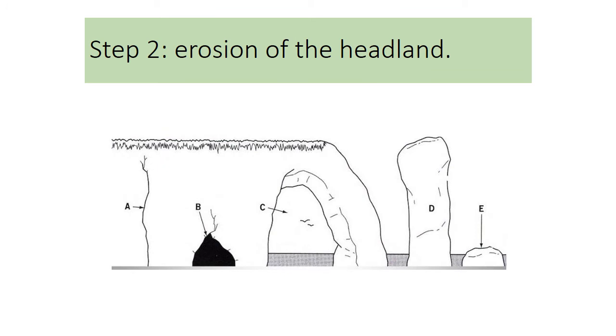Okay, so then what you've got is a headland. Imagine you've got hardish rock sticking out into the sea, and next to it you've got the bay. The image on this slide is basically a headland. Although it's quite hard and quite resistant to erosion, it's sticking out into the sea, so any waves and any energy is going to hit that headland quite powerfully. And a series of processes operate to create some quite distinctive landforms on a headland.